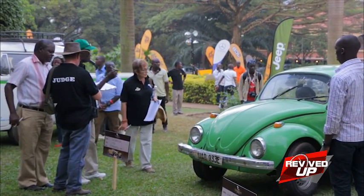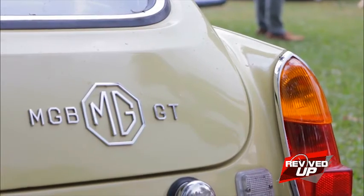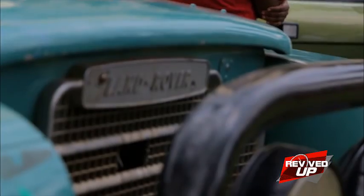Several prestigious families, including the Ruparellias and Wavamunos, entered models from their collections, and it was a treat to see those cars that were well-preserved, displayed proudly by their owners.